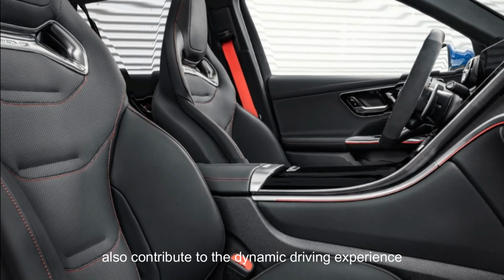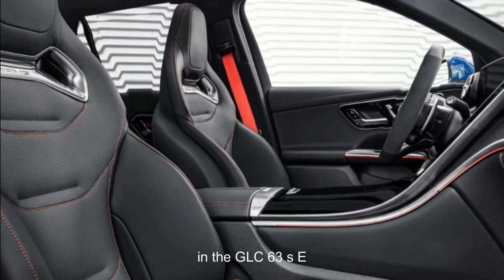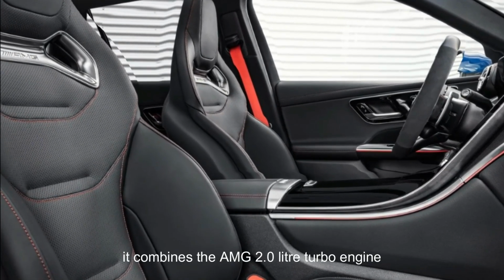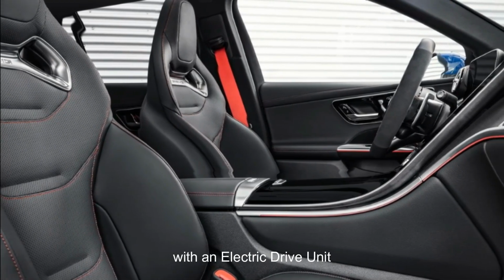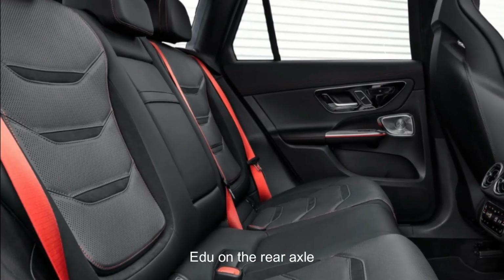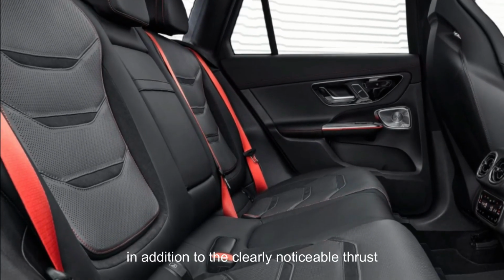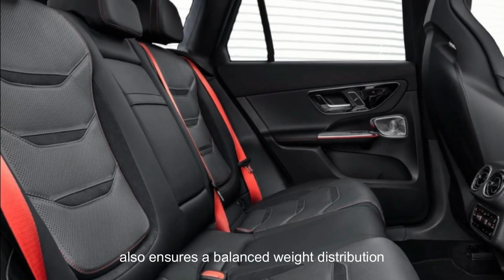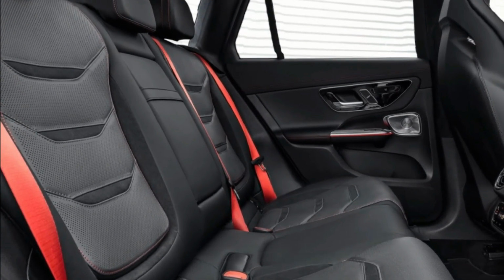dynamic driving experience. The hybrid powertrain exclusive to Mercedes-AMG in the GLC43 SE Performance is a technical masterpiece. It combines the AMG 2.0-liter turbo engine with an electric drive unit, EDU, on the rear axle for an exhilarating driving experience with high efficiency. In addition to the clearly noticeable thrust, the independent hybrid layout also ensures a balanced weight distribution, benefiting driving dynamics and handling in equal measure.